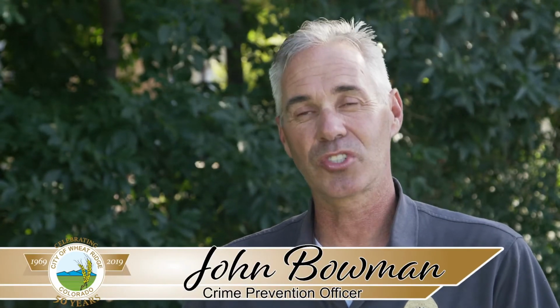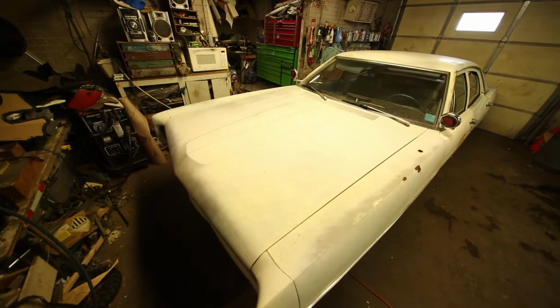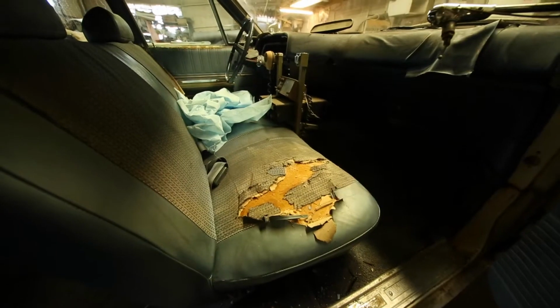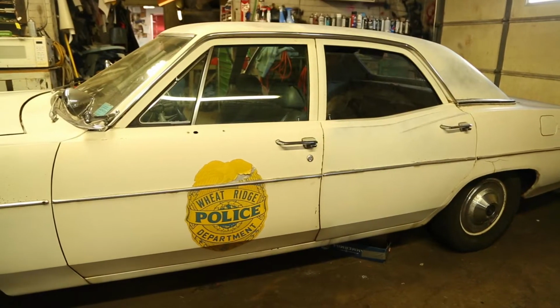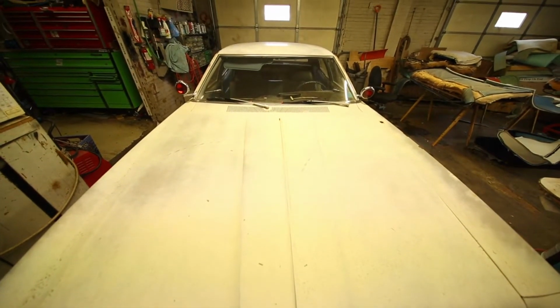With the city's 50th anniversary, we decided to restore this vehicle. It's historic, it's the first city car. It really says Wheat Ridge. So Unit 1 is a 1969 Ford Custom 500. It has no AM/FM radio. It has no power brakes, no air conditioning. It was very bare bones at the time. And this has a big V8 engine. It's a 390, and it was fast in its day.